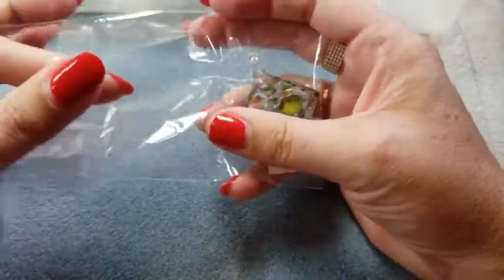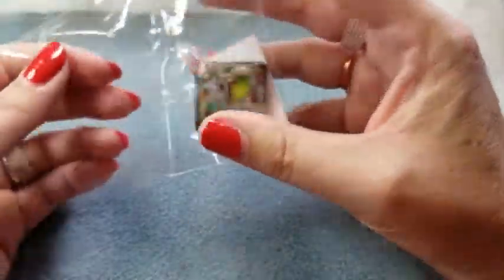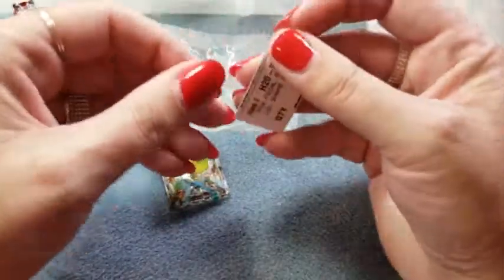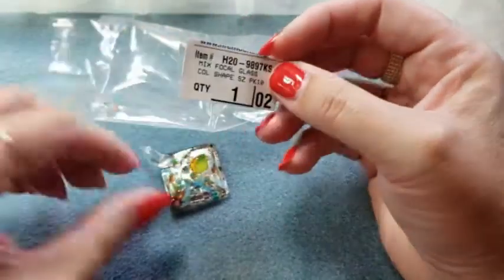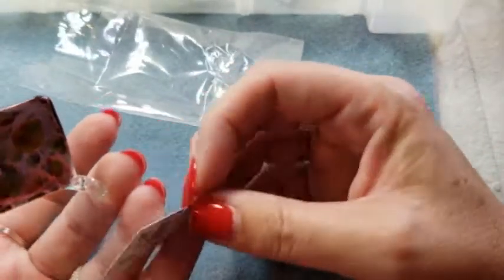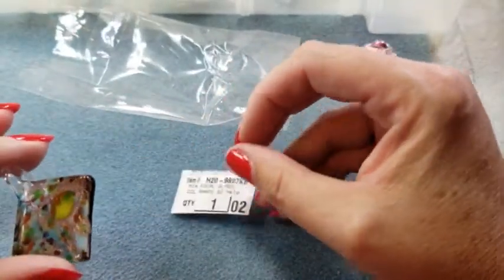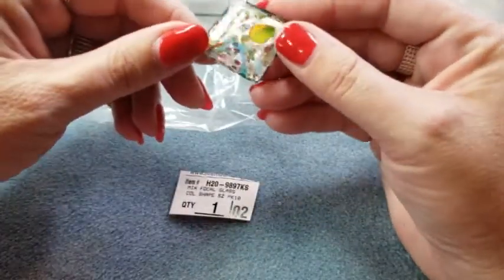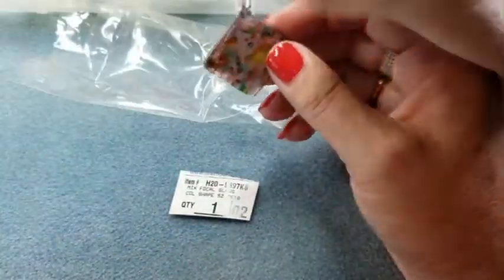This is very crinkly paper, if you notice. Or not paper, plastic. It's very crinkly. Now this is the original number on it, and there's 10 pieces. The number she has on the back, she doesn't have a dollar sign on it, but I don't know what it is because it doesn't match with the price or anything else, so I don't know what it is.